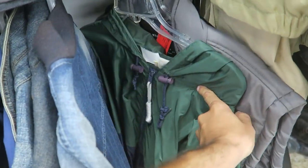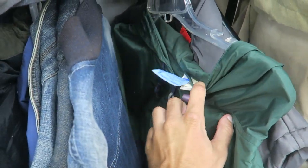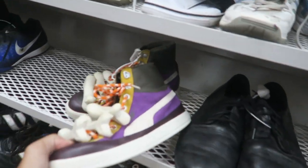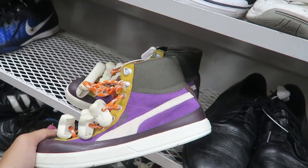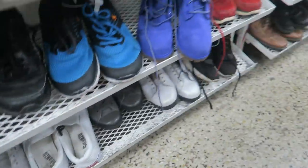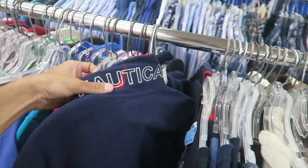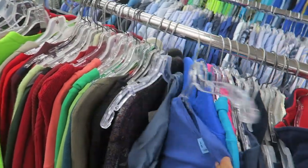Let's see. Fila. Guess jeans. Walt Disney World. Damn. Thought we came up at first. No Gucci. These Jeremy Scotts. No. Someone just put bones there on Pumas. Nautica spell out little fleece. Again, nothing special. This thrift store's kind of dry. Probably head to the next one.